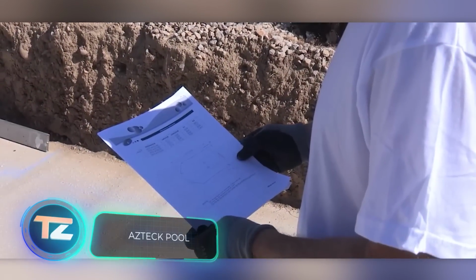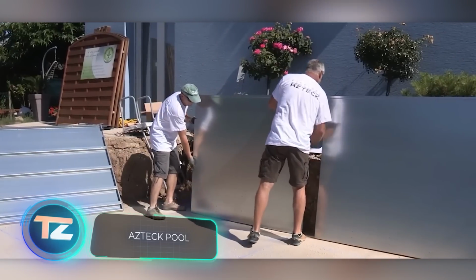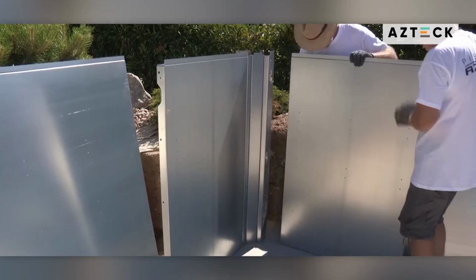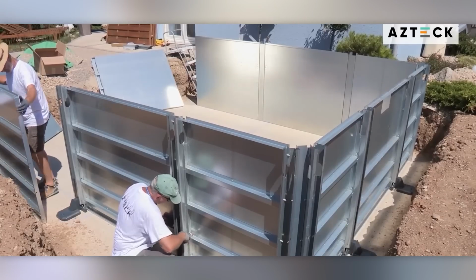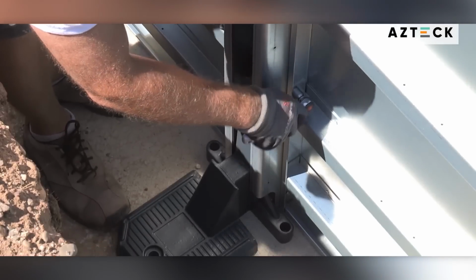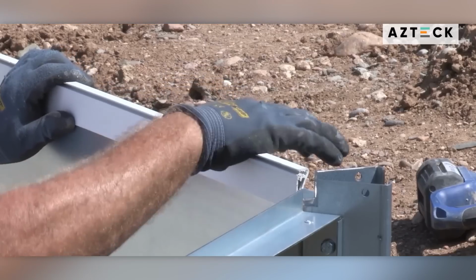Aztec offers a pool that buyers can easily set up themselves. Once the surface is leveled and the concrete slab is in place, a 3-person team can complete the process in 5 to 8 hours. Buyers can select from standard pool shapes or request a custom design. No matter what you choose, all components fit through a regular door.